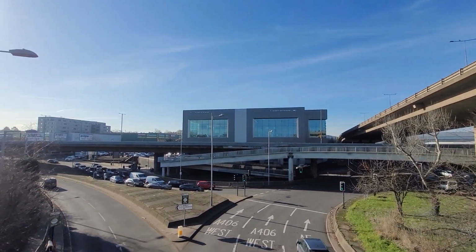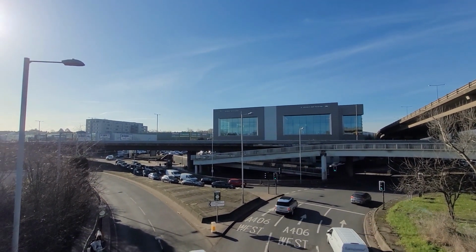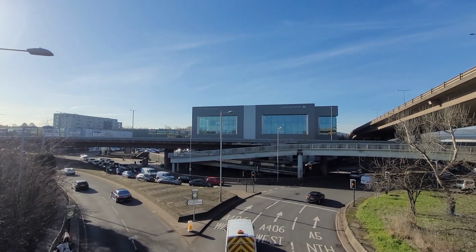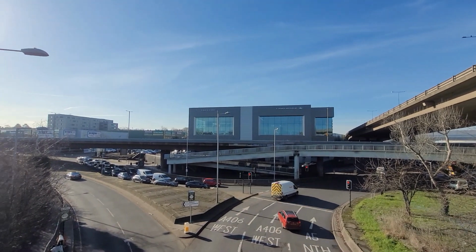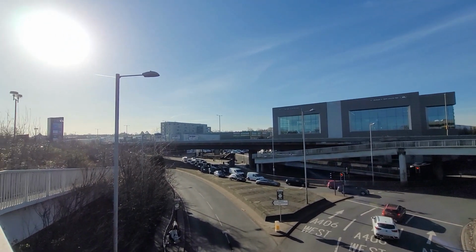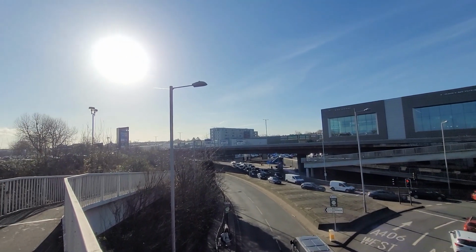So I just moved on a little bit from where I was last time, and there we can see in all its glory the Jaguar showrooms. It was Staples office furniture, and prior to that, Staples the mattress factory, and that went all the way along past Screwfix and where Tops Tiles is.